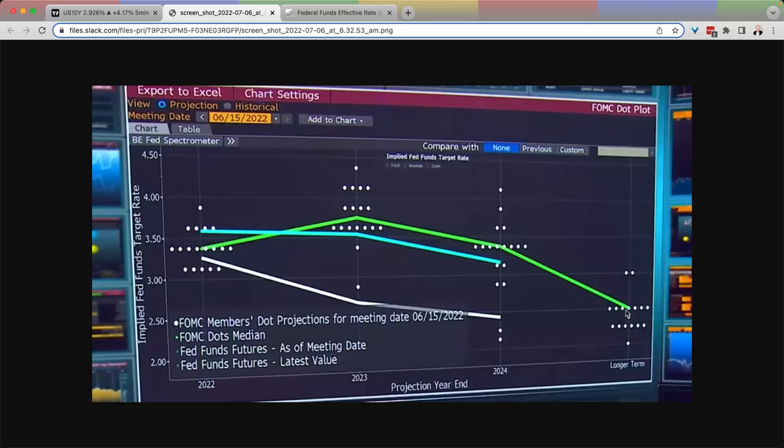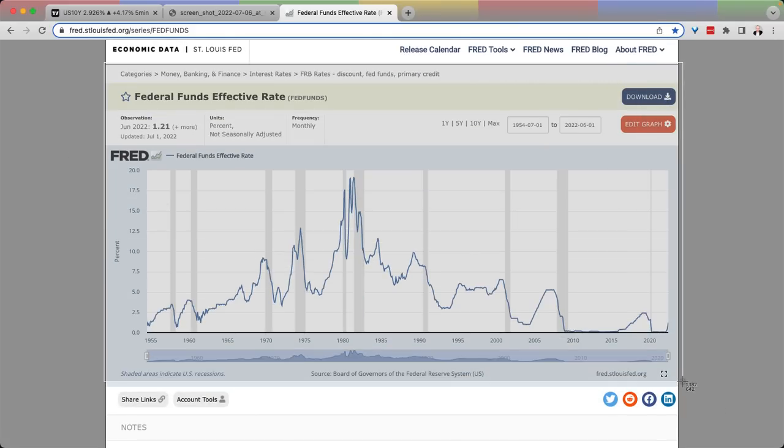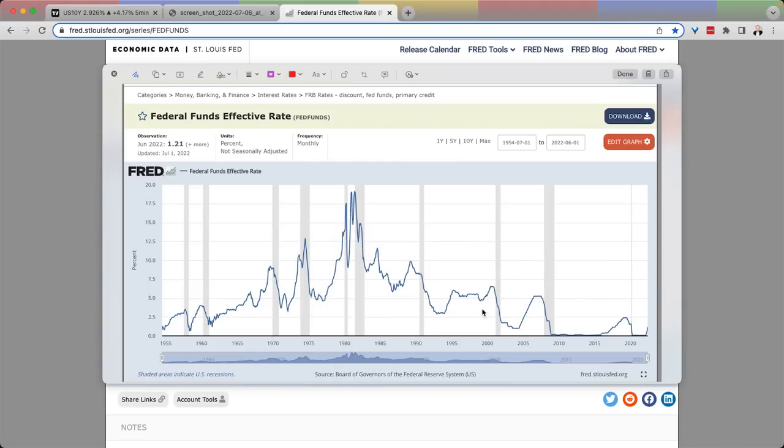Longer term, the reason why that 3% is also very important is because when we look here at the Fed funds effective rate, or historically what the Fed has charged going back to 1955, what do we have here? Well, as technicians, this pattern should be very obvious to us. It's a head and shoulders. What happens when the head and shoulders starts? We get the knees and toes.